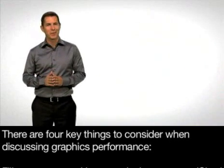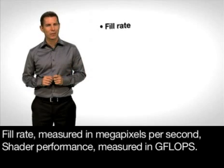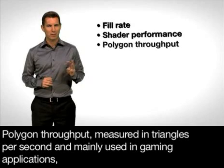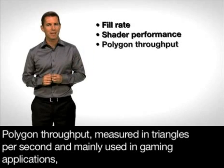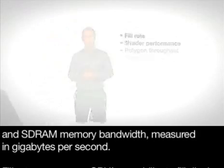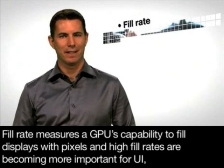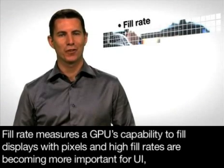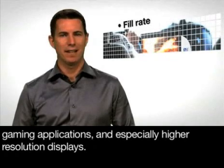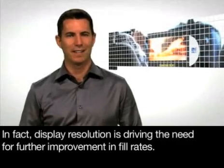There are four things to consider when discussing graphics performance. Fill rate, measured in megapixels per second. Shader performance, measured in gigaflops. Polygon throughput, measured in triangles per second and mainly used in gaming applications. And SDRAM memory bandwidth, measured in gigabytes per second. Fill rate measures a GPU's capability to fill displays with pixels. And high fill rates are becoming more important for UI, gaming applications, and especially higher resolution displays. In fact, display resolution is driving the need for further improvement in fill rates.